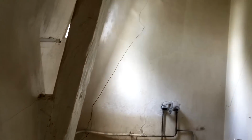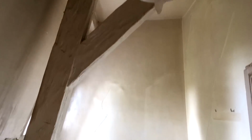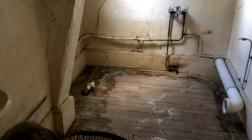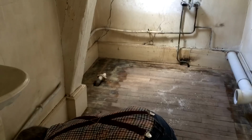Oh, you're trying to find out where the pipe goes? Yeah. That's the cold in. Or is it? Where are we? We are above the kitchen in the Chateau de Plomb. This is the bathroom that's being refitted. This is going to be for family accommodation and volunteers accommodation, hopefully.